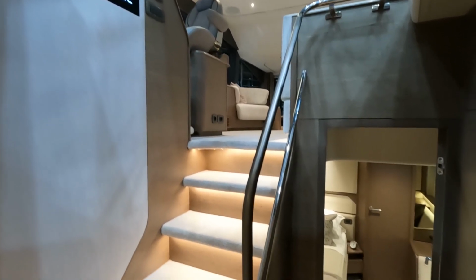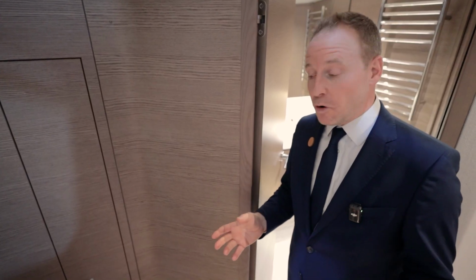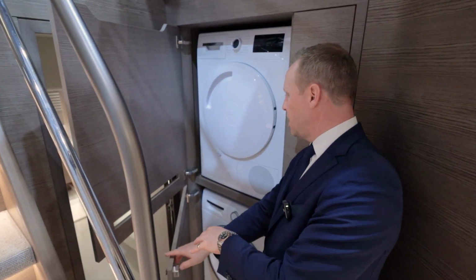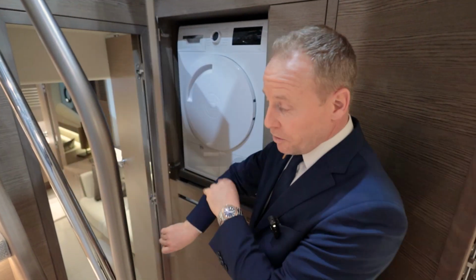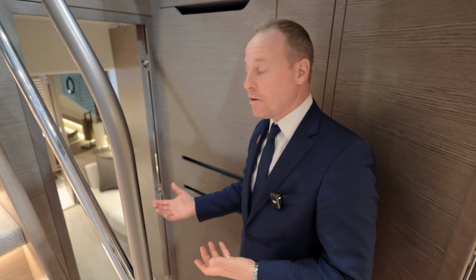If you haven't, you do wonder why people get so excited looking in cupboards. But if you're on here for several weeks, the ability to have separate machines, as this boat has been built with a tumble dryer and a washing machine, just holds a lot of value. More storage onto the stairs there. Obviously, if you don't want those machines, you've got oodles of storage and it can really work for you.